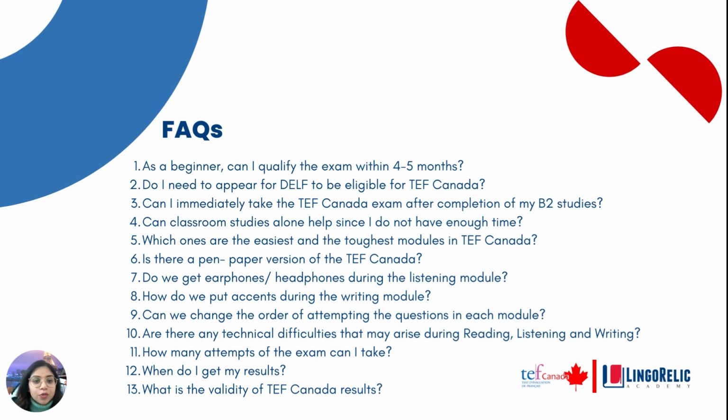The eighth question, how do we put accents during the writing module? Well, this is a very common question asked by most of the students because French has accents, English does not. Me personally, I took my exam in Paris, wherein I was provided an AZERTY keyboard, and therein the accents were inbuilt. So it was not very challenging for me. Students here in India who generally appear for the exam have a virtual keyboard on the screen because they're given a QWERTY keyboard instead, which does not have any accents on it. But yes, there are also shortcut keys. So if you know the shortcut keys, it's good. Else, you will generally have a virtual keyboard just in front of you, which you can use just on screen while putting accents.